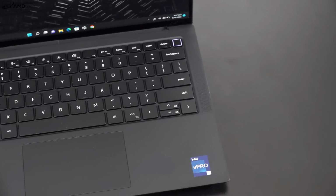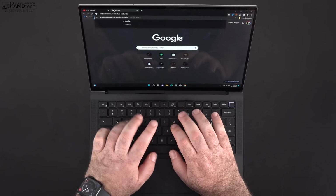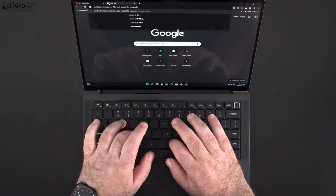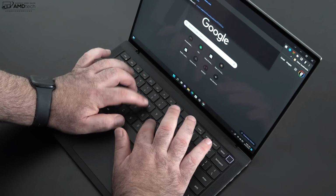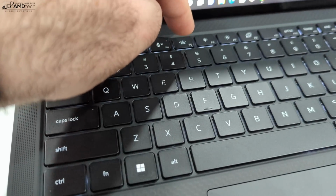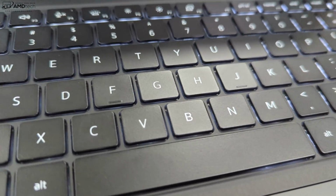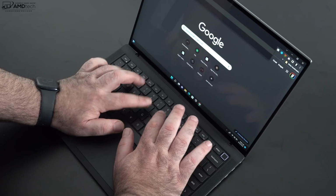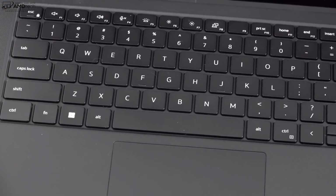And I'm really liking this keyboard. It has really good tactility and has some really decent key travel on it, making it really comfortable to type on for extended periods of time. It also has a nice multi-stage backlight. The keys light up white here, so it allows you to get work done in a dark room or a dimly lit environment. Very good for productivity and very good overall. I would say this keyboard has certainly surpassed any of my expectations coming into this.